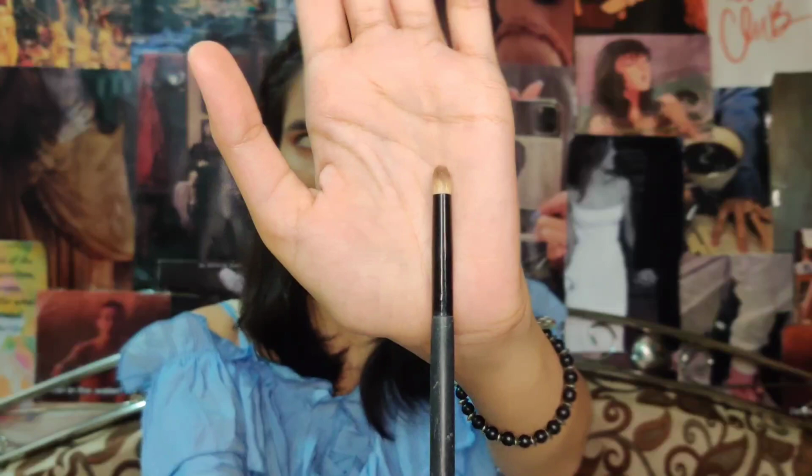So this is a really nice soft brush. I guess this has natural hair, and the others have like synthetic hair, and this has natural hair. So I can feel the difference. Before, like when I showed you the first brush, I did not know the difference between synthetic brush and natural brush, but now that I'm touching this, I can differentiate between the two. I think this is the natural one and that is the synthetic one.